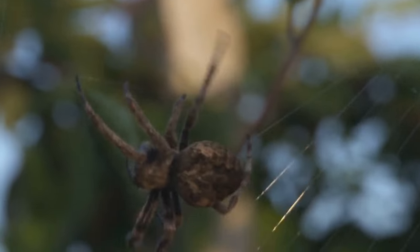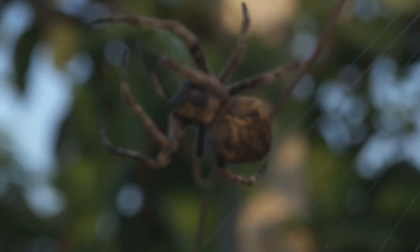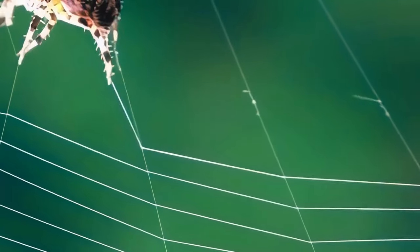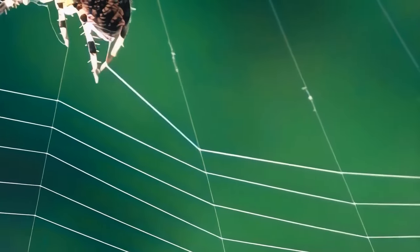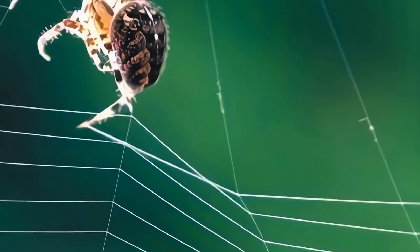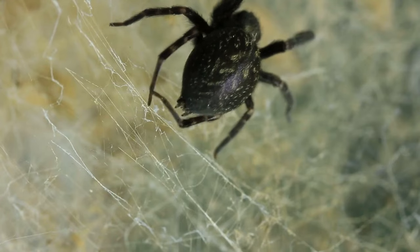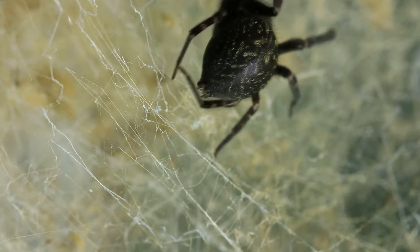When a spider builds its web, it doesn't just spin the silk and leave it as it is. The spider actually makes adjustments to the silk by changing how tight or loose it is, and how different threads are connected. This way, it creates a web that can vibrate or make different kinds of sounds. The spider is like a musician tuning their guitar.